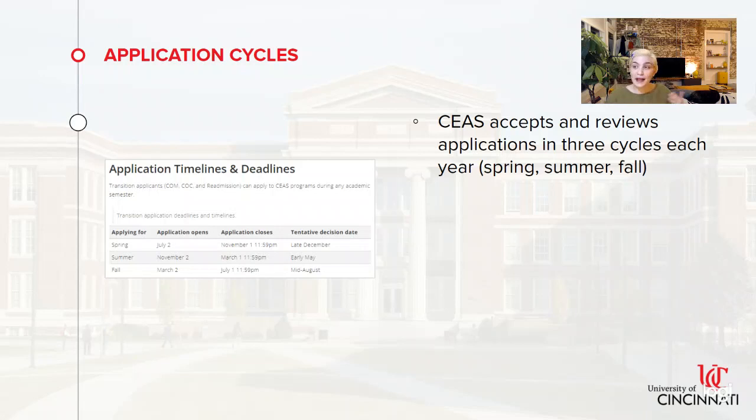Students who are applying to join our college for summer semester can apply anytime between November 1st and the deadline, which is March 1st at 11:59 p.m. When a student submits an application for summer admission, we're going to hang on to it until early May when grades come out, review that student's grades, and at that time issue a decision to let them know whether or not they've been accepted to the major effective summer semester.